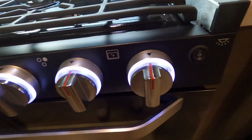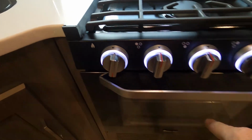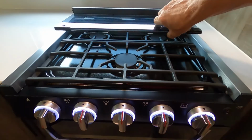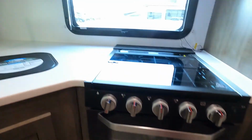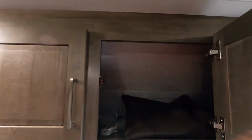Same thing on your oven. Turn this over to light. Hit your spark over here. That'll light your pilot light and then set it to the desired temperature. You don't need to get in the oven to light your pilot light anymore. And your panel light, if you point it down, becomes an oven light. One-touch lighting throughout here. I want to show you up in here is some paperwork and your tire pressure monitoring system.